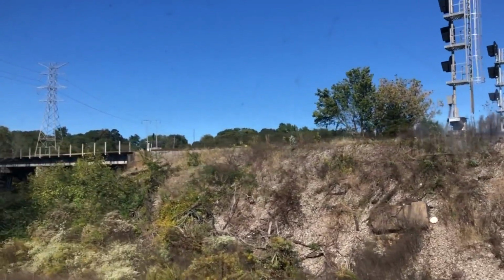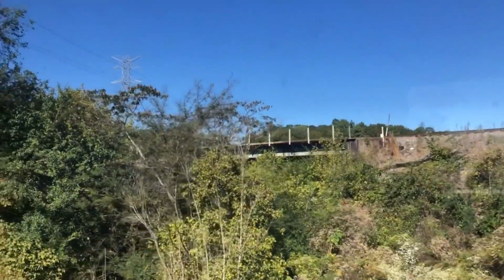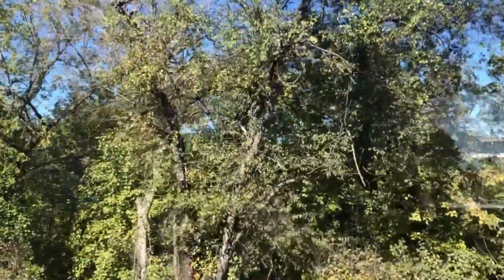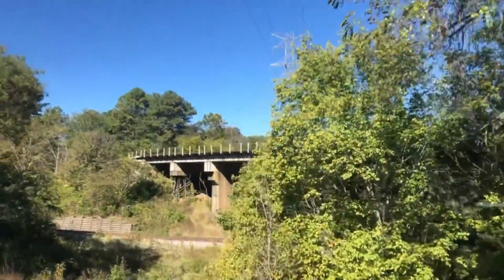They built a new line to the north, which you can see to the right of the train now, up on that embankment. That line is still used today by the Southern Railway successor, the Norfolk Southern Corporation. Then, of course, after this line was abandoned, they would eventually donate the 3 miles to us here at the museum.